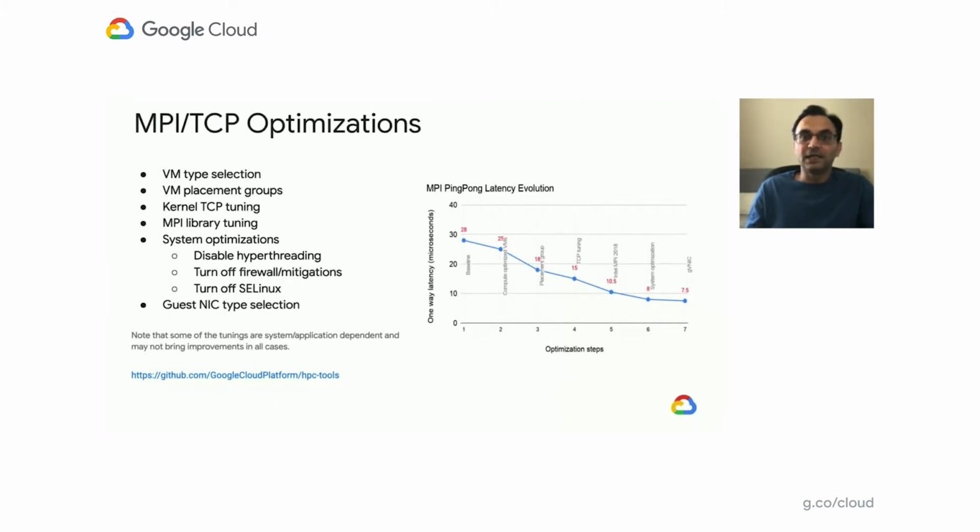As we tune different layers of the stack that I showed in the last few slides, we see that latency continued to improve. And the bottom line is that we can get to under 10 microsecond latency on Google Cloud today, which is sufficient for running some of the most demanding workloads. Now, we don't expect our customers to make all these optimizations by hand. So we've created a solutions guide as well as a batch script that you can run inside your favorite VM instance types to activate these optimizations.